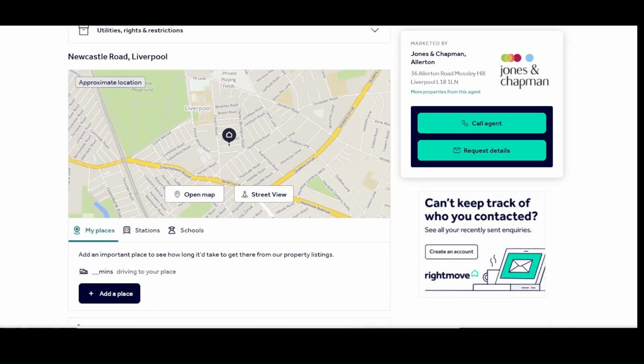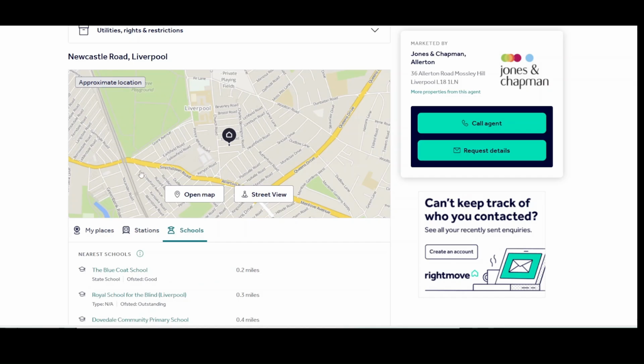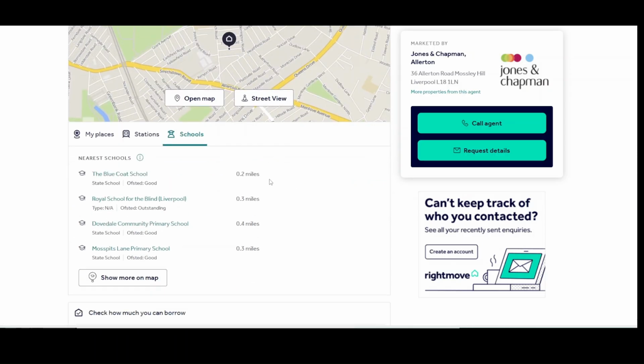And we'll have a look at where it is on the map here. So close to Smithdown Road, Allerton Road, it looks like there, Queens Drive. This is Liverpool there. I don't know what that is. It's Liverpool because it's not right near the city centre, I don't think. Actually, before we do that, we'll check out the stations. So Mossley Hill Station, 0.8 miles, so that's reasonably close. Wavertree Technology Park Station, 1.1 miles, and Broad Green Station, 1.3, so at least one station less than a mile away. And it does look like there's some train lines just over here, but they might not be in use for passenger rail.